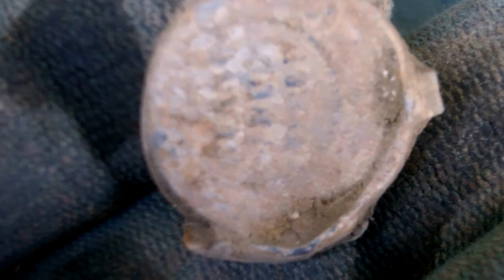Bag seal. Not sure if that's focusing properly, but nice bit of design on that. I'll have to have a look at that and see what that is. The 2 spoons, and that's all the rubbish.